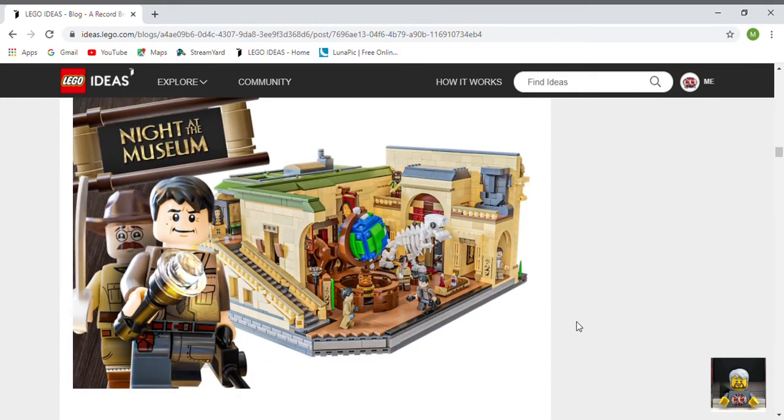Then we've got this Night Museum. Now I quite like this one. Again, it's a movie set. It's done really well. You've got some nice little minifigs, and it just looks brilliant. I can see you've got the Indian lady. There's little minifigs popping here, but it looks quite cool. There's a lot crammed into it. I think again that's gonna be one of those ones that are very high possibility of being made.